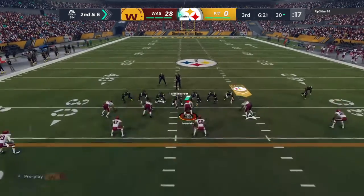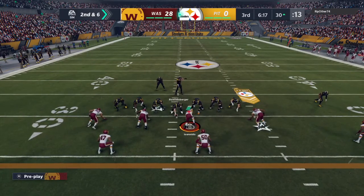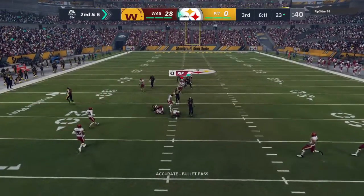I got 19. He's mine. He's not going anywhere. Alert, alert. Single receiver, single receiver. Hey, you're on an island over there. Single receiver. From the 30 on second down, Roethlisberger.